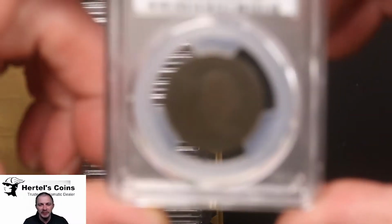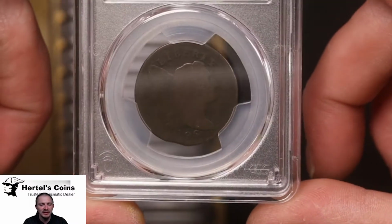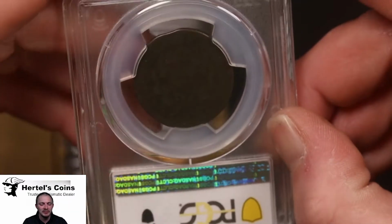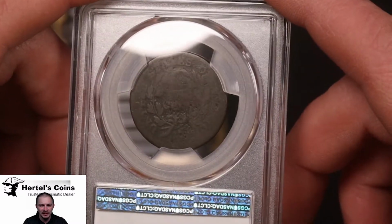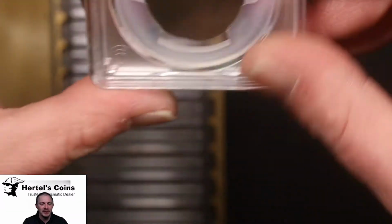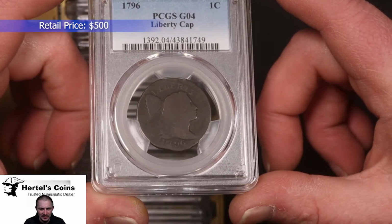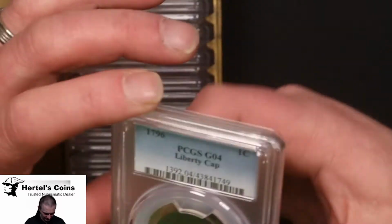All right, first up, we have a 1796 large cent. This is the Liberty cap variety, as you can see. Very nice early copper large cent. A little bit of pitting there, but I'm surprised it came back as a Good 4. So very nice coin for an early date large cent.